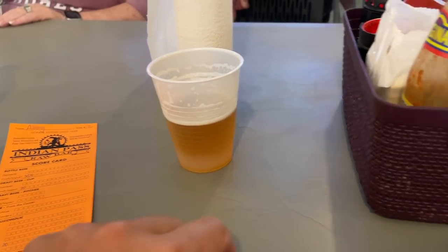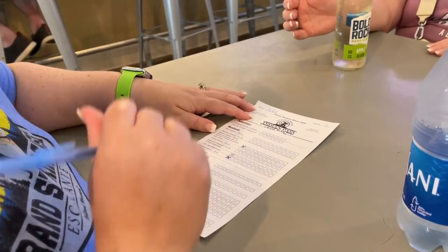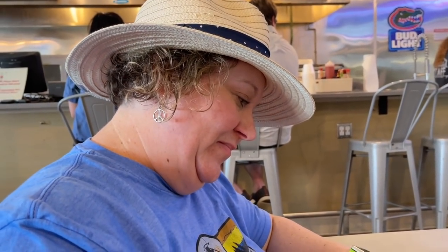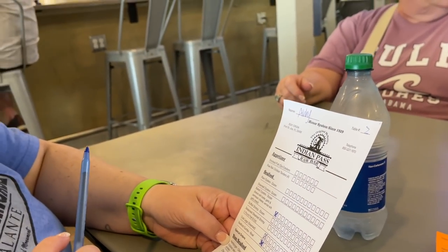I got me some Oyster City. He's got him a Buda Brown. And then we're going to pick us out some seafood for lunch today. I'm getting the crab legs. She got crab legs last time, and they were most excellent. I'm probably going with raw oysters again. My mom got the baked oysters. Baked oysters? Awesome. It's going to be good. Let's do it.